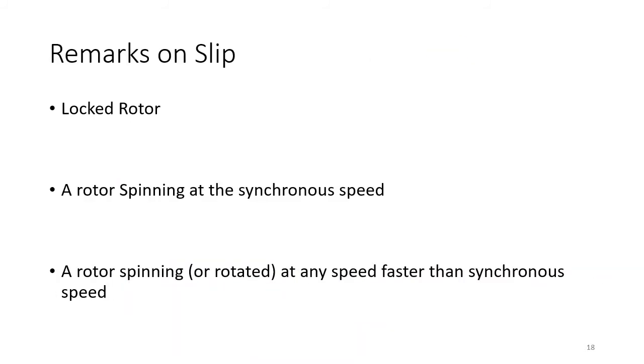Let's talk a bit more about the slip, different cases of the slip, because in many cases when we talk about induction motors, we usually talk in the language of the slip instead of anything else, and in many cases they just give you the slip. So it's very good to have an idea how the slip is related to the speed.